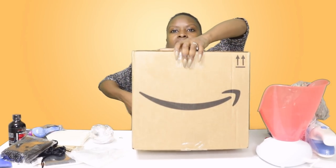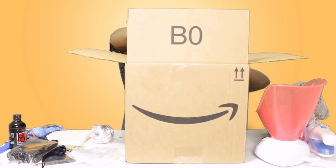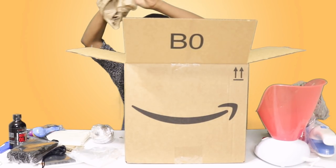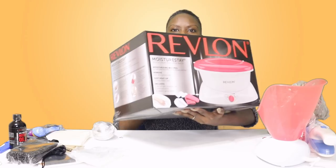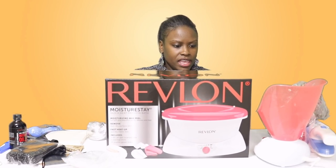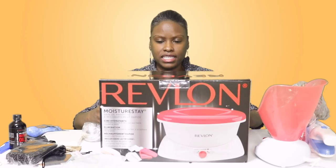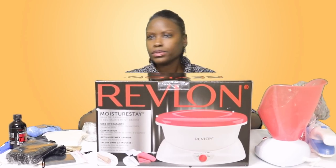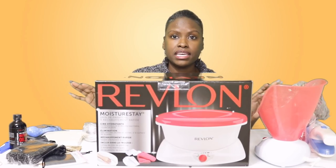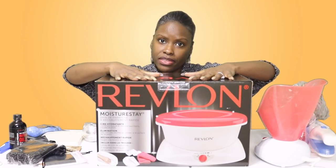No, don't worry, I got it. Whew, okay. Oh yeah! Another product by Revlon. Can you tell what it is? Oops, I dropped something. This is a Revlon paraffin bath.